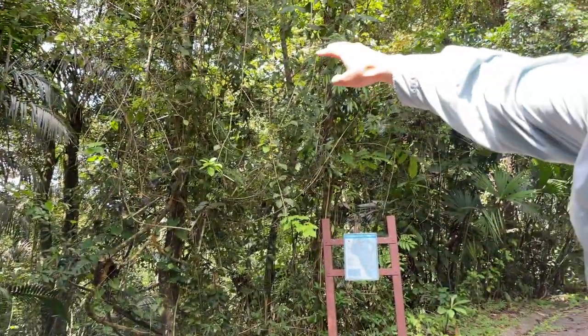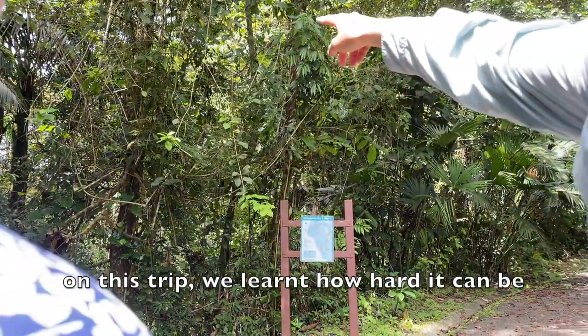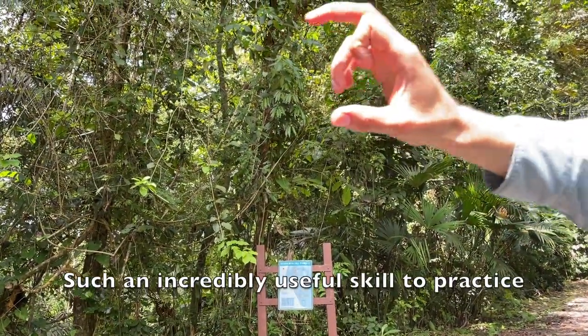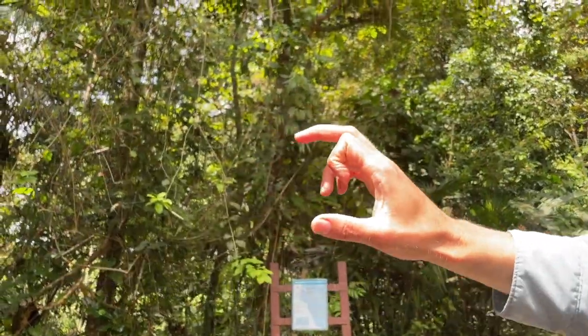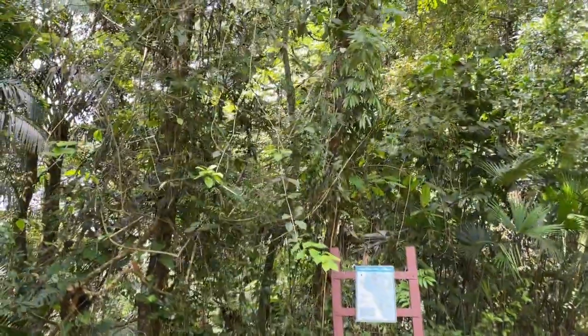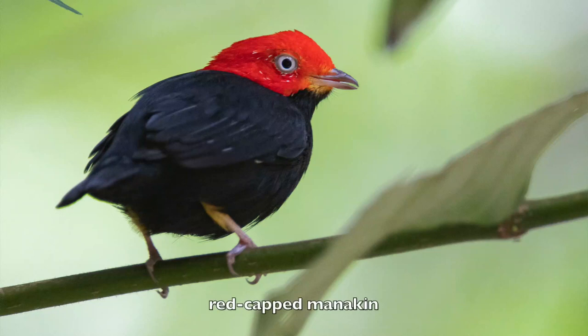Wait, where? Okay. So, this bush has berries on it. And it's just behind a leaf right now. It's a male manakin. It's this big, black, yellow, and red. And so come this way, okay? I see it.